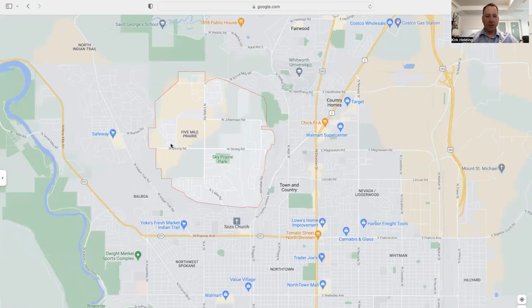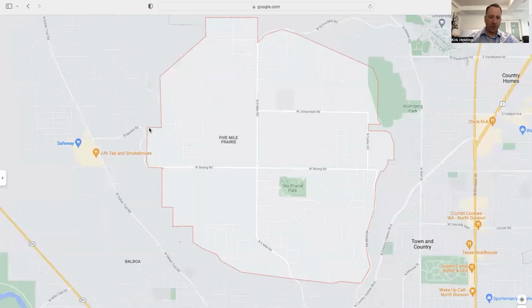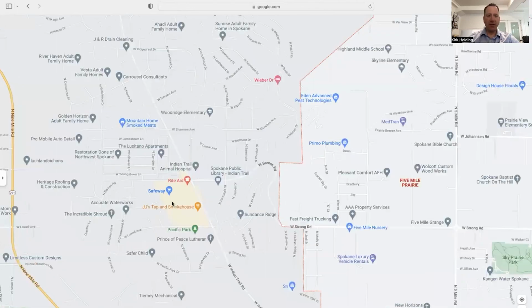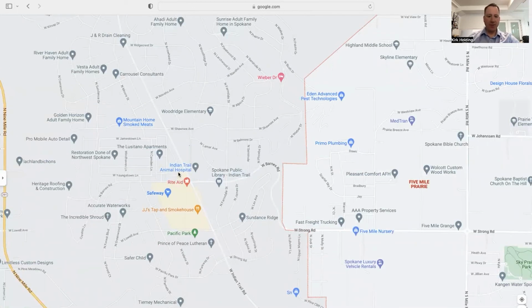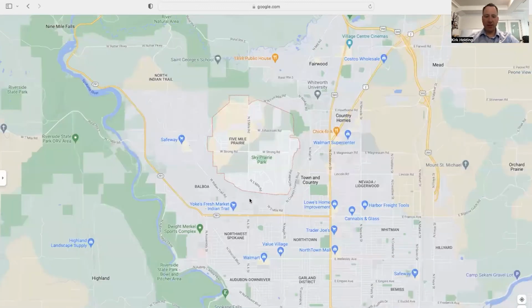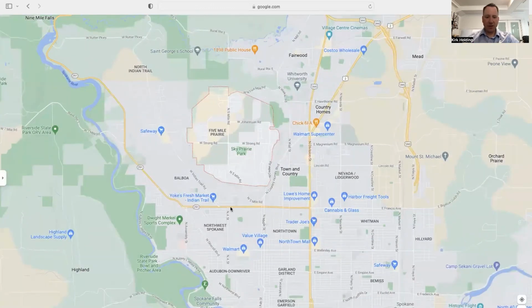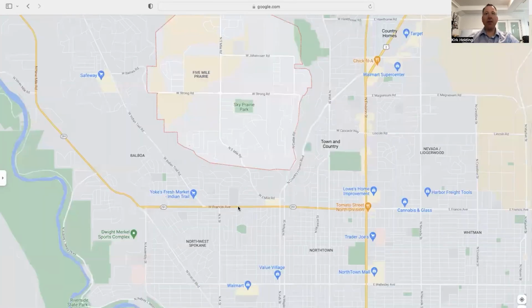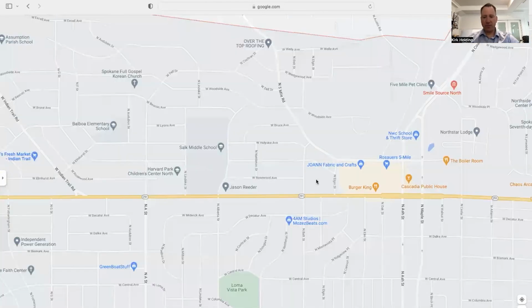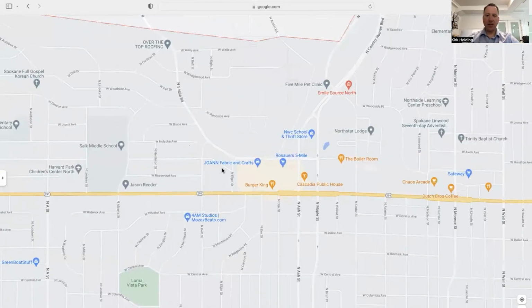Another neat thing too is its proximity to shopping. To the west, you can either shoot down basically Barnes Road here, and that gets you into some quick grocery shopping. You got Safeway, you got the vet here, some small restaurants and stuff, public library, and then if you head south, that kind of takes you down into the Francis 291 corridor here, and a lot of the businesses are located along there. Some of your food, you got some middle schools, but super easy access there.